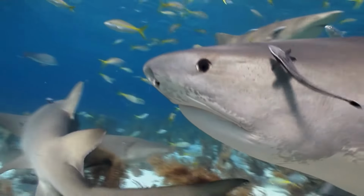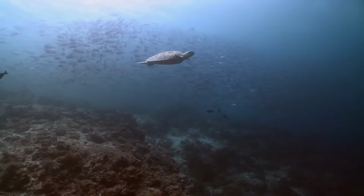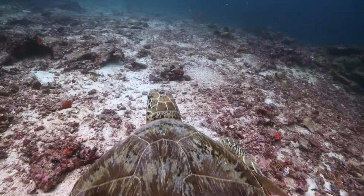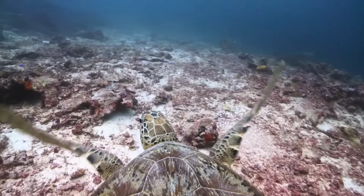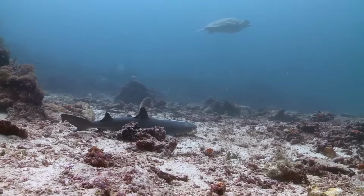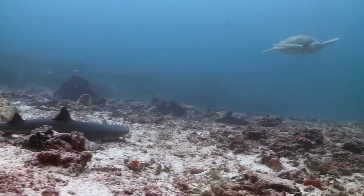Only large sharks stand a chance against the robust shield, and even then, green sea turtles can be surprisingly difficult to catch. Despite their slow-moving reputation, turtles are powerful swimmers, and when threatened, employ their paddle-like flippers to reach underwater speeds of over 55 kilometers an hour.